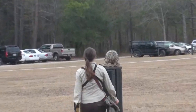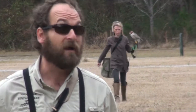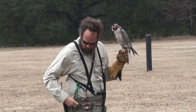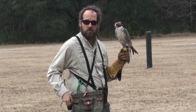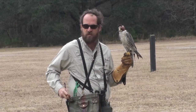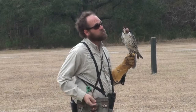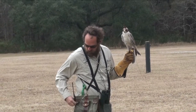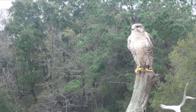It's fun. Falcons reach speeds in excess of 200 miles an hour. I doubt we'll see 200 miles an hour today, but this guy is quite fast. You're going to notice that he has to work a lot harder for altitude than the hawks did. Remember the Harris hawks, they had those big broad wings, and they just sort of turned into the wind and up they went. This guy, his wings are narrow. They're good for coming down, but in order to come down, you must first go up. And so you'll notice he's going to flap a lot.